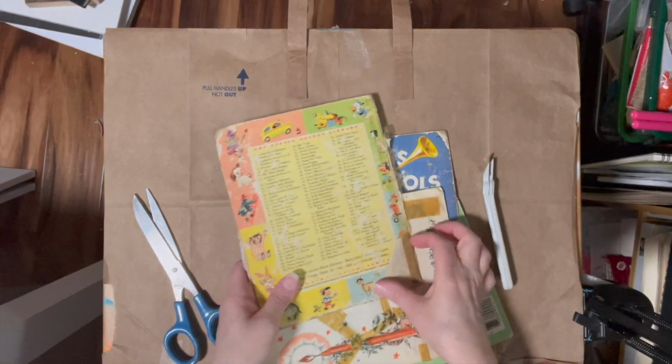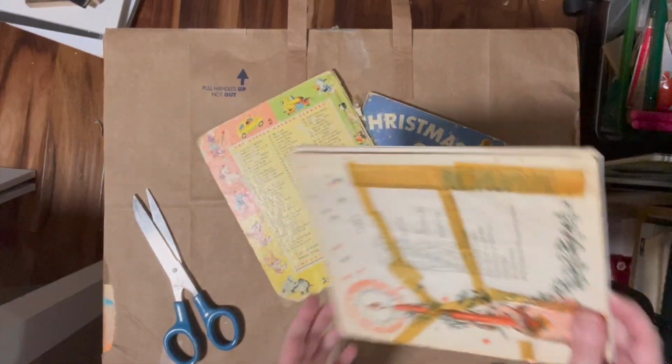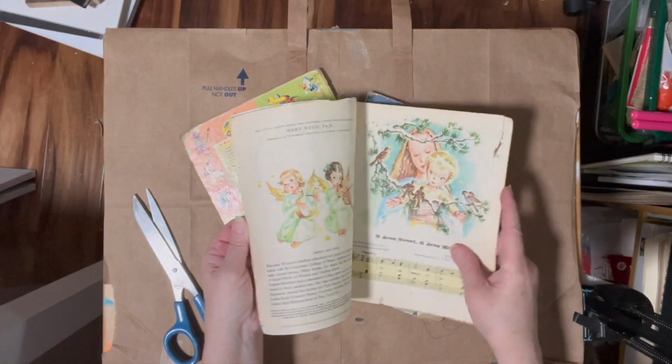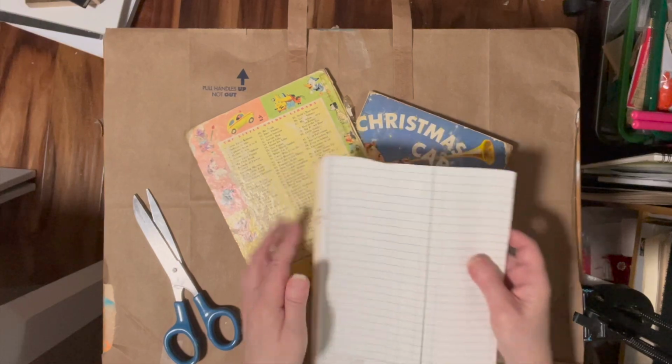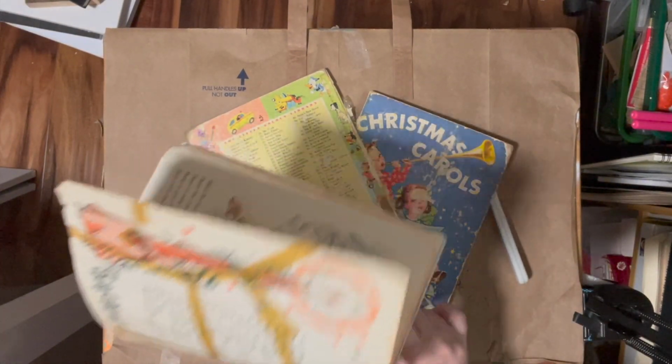Just like that. Now, what you could do at this point is take the pages apart and add in your own pages. You'll want to cut your pages to fit your cover, obviously. I'm going to trim this up a little bit.